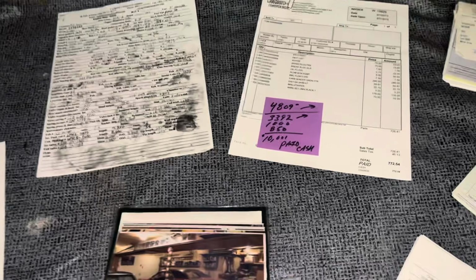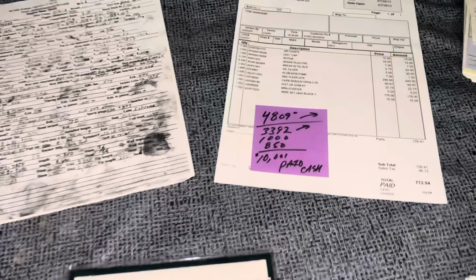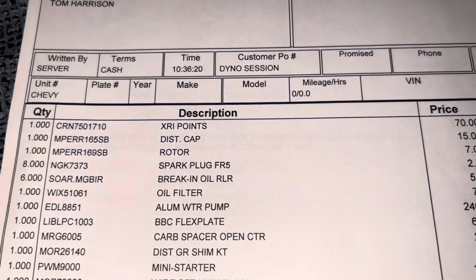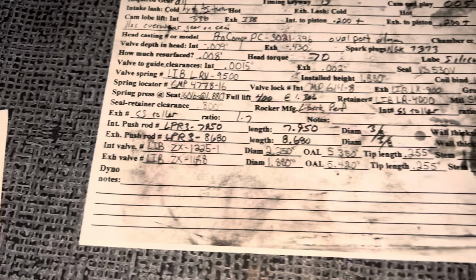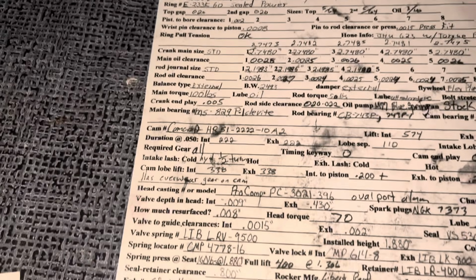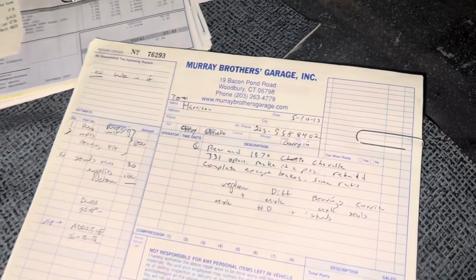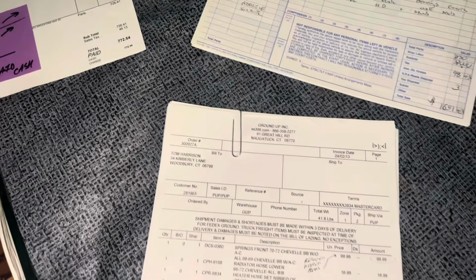I knew that being a fairly healthy 454, it was putting out over one horsepower per cubic inch. And we've got some more documentation here about some of the expenses that were paid. I believe this is some specs on the camshaft, the compression ratio, where the engine was rebuilt, and some other receipts and so forth of some work that had been done to this car.